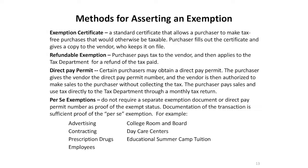A lot of the folks who have refundable exemptions actually use a direct pay permit instead, because that speeds it up a little bit and sometimes makes it a little easier to do the accounting. And what you do there is you just get a direct pay permit from the state of West Virginia. There's a standard application form, and the purchaser gives that direct pay permit number to the vendor, and often they'll just give them a copy of their direct pay permit itself. And then the vendor is authorized to make all of their sales to that purchaser without collecting the tax. But the purchaser will file a direct pay monthly tax return, because some of those purchases may have been taxable and some of them may not have been, depending on the particular purchase and the particular activity and identity of the purchaser. And so the monthly tax return is the means whereby the state receives its taxes to the extent that they are taxable.